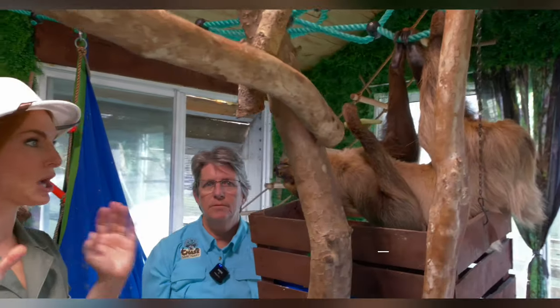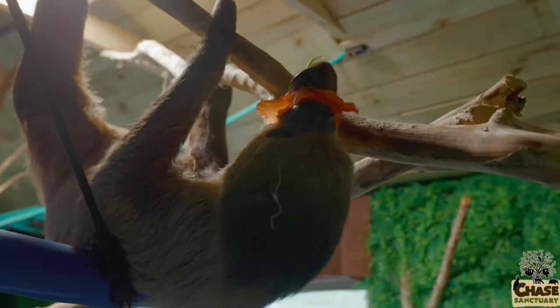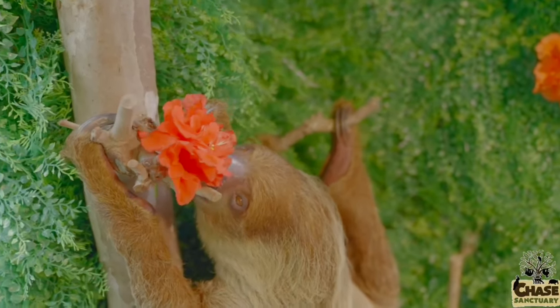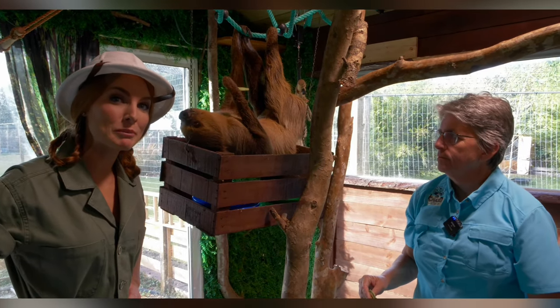Here in the sloth enclosure, there's also a couple ring-tailed lemurs in here. Hi. These guys move super slow.